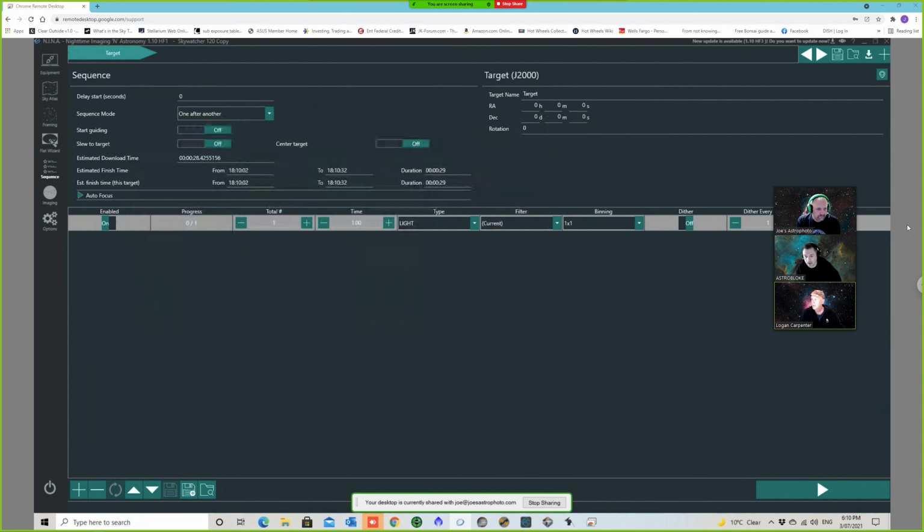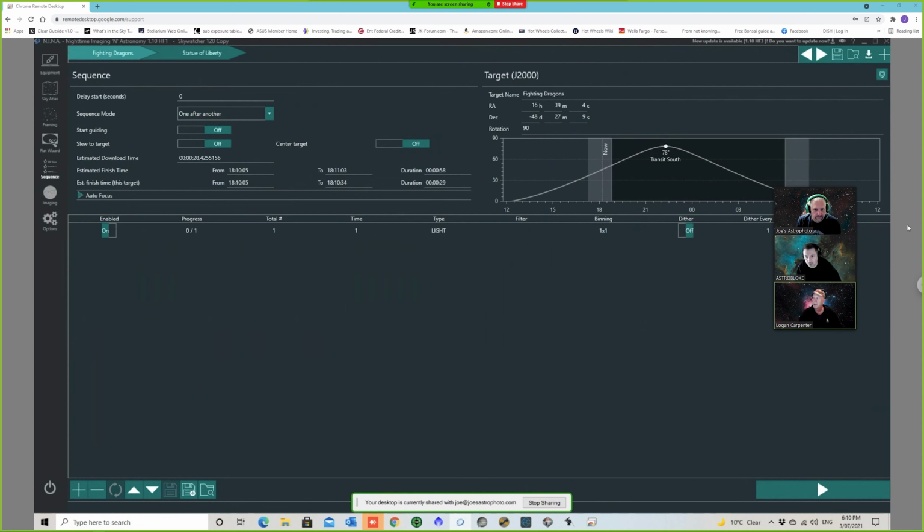I had loaded up and framed these guys just in case you wanted to be ready to go or whether you wanted to frame it yourself. Look at this. This is awesome. You can see the fighting dragons where they are at the moment. This is where we're heading to officially darkness. So brilliant. But this one is pretty much most of the night.